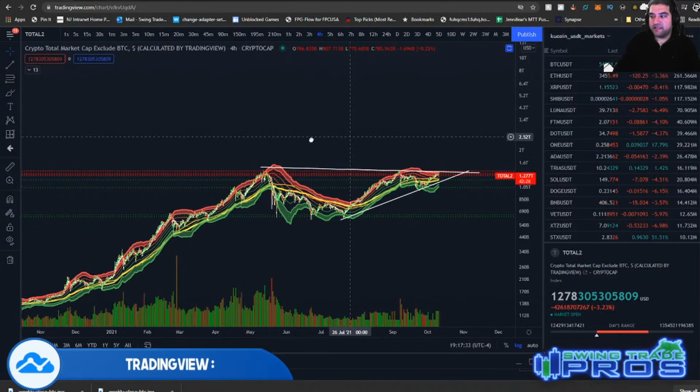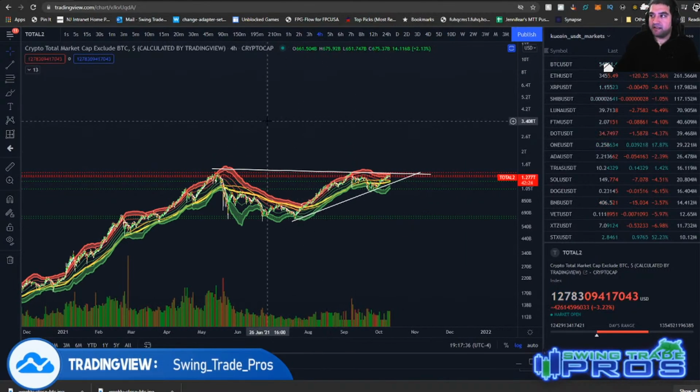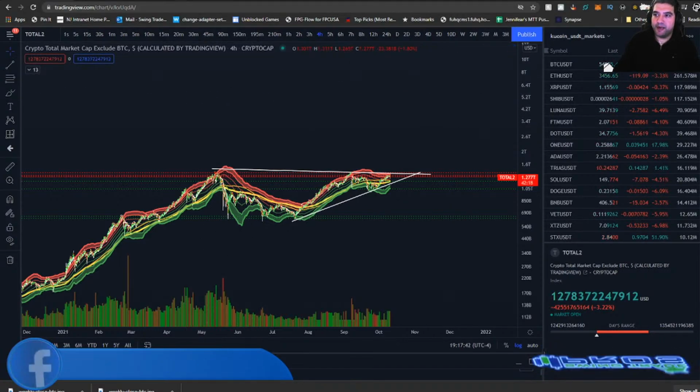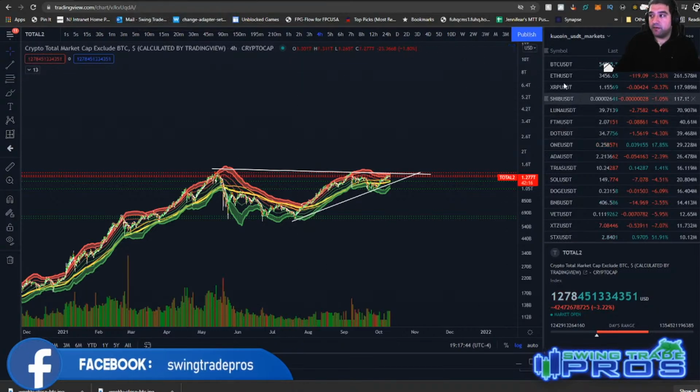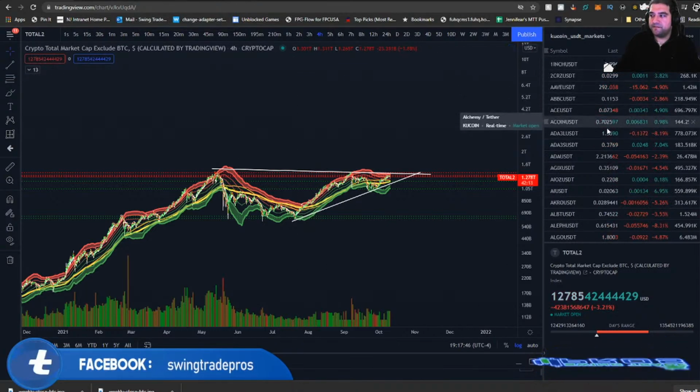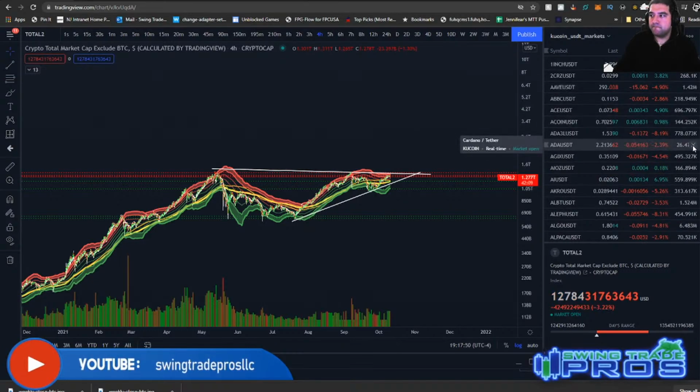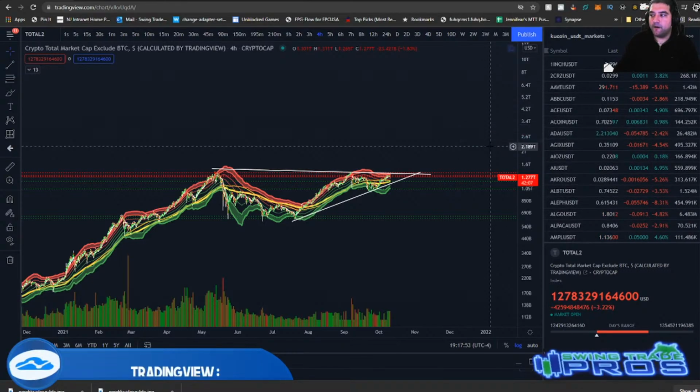All right, that's the simple analysis for this evening. We could see some pullback, right? Tether made a double bottom. Bitcoin dominance is on the rip, so altcoins probably aren't going to outperform right now. It's just going to be a Bitcoin show. Probably into the end of the year, I would say.